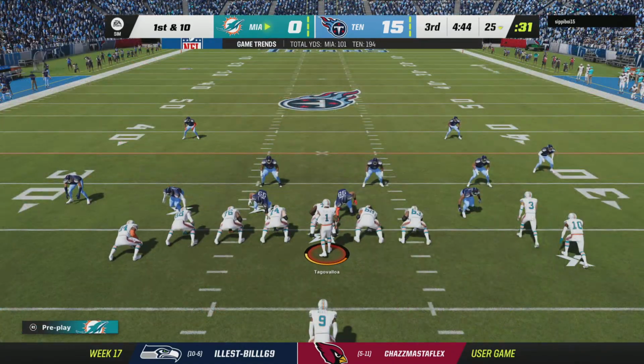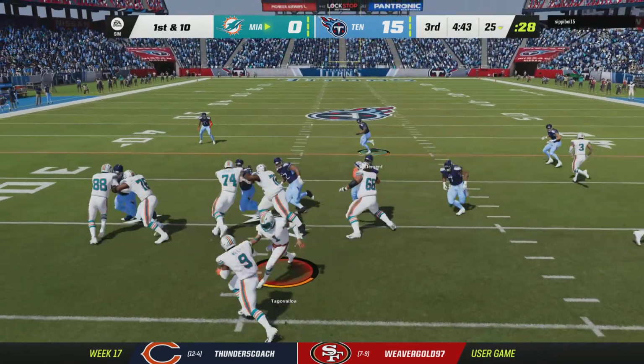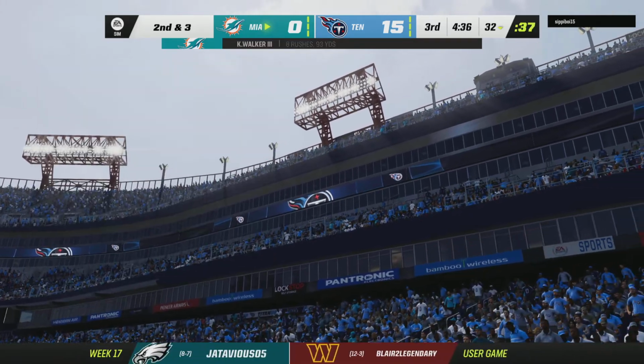I think stats over time may bear out that running the ball will at least be the equal of throwing it in that situation. The Dolphins at the line ready for their next drive. This offense trying to change the script here a little bit, CD. Trailing on the scoreboard, and the last time out on the very first play of the drive, they threw that interception.